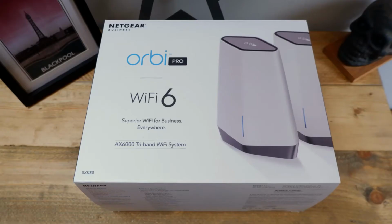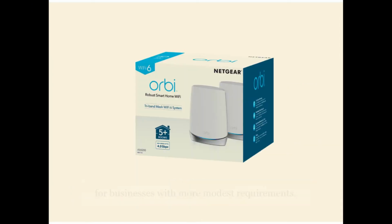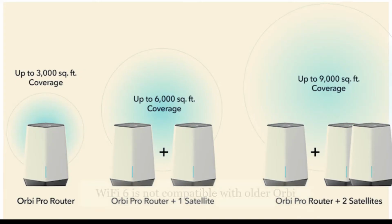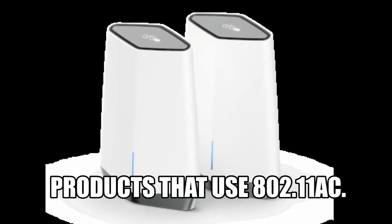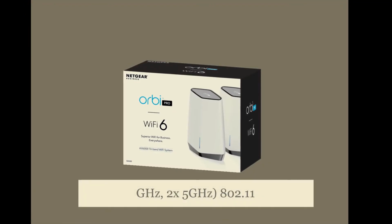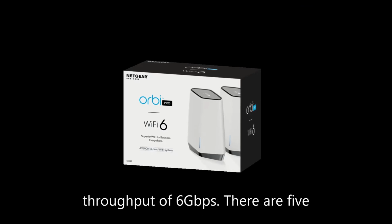The original Orbi Pro with 802.11ac Wi-Fi also remains available, with a price cut to £341.67 ex. VAT, £409.99 including VAT, or $499.99 for businesses with more modest requirements. It's worth noting, though, that the Orbi Pro Wi-Fi 6 is not compatible with older Orbi products that use 802.11ac. The Orbi Pro Wi-Fi 6 is a tri-band, 1x 2.4 GHz, 2x 5 GHz, 802.11ax mesh system offering combined maximum throughput of 6 gigabits per second.